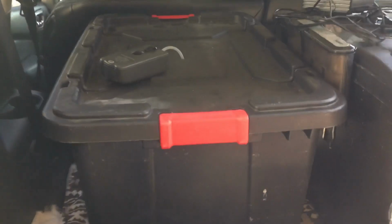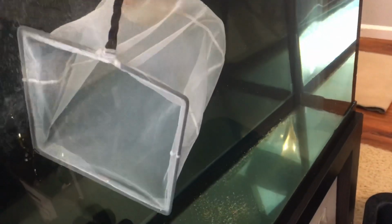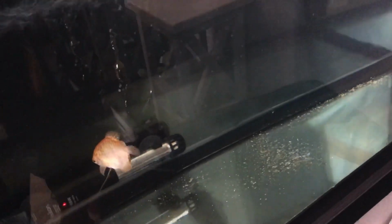We're just gonna go ahead and net him and put him in his new tank. So let's go. Let's get this little guy first, the gourami. Let's get him really slow. It's all right, buddy. You're good. All right, so we got the gourami. Easy, easy. We're gonna set him in. This water temperature is really close to the water that they were in, so they should be no problem adapting.